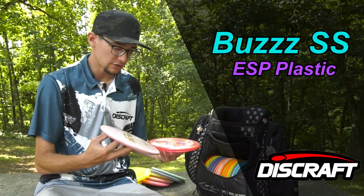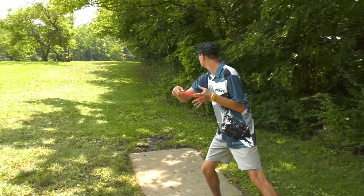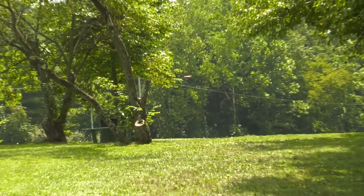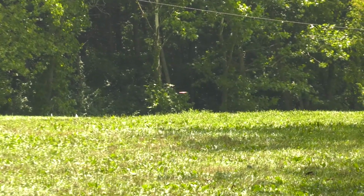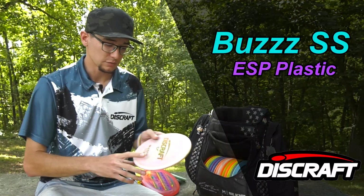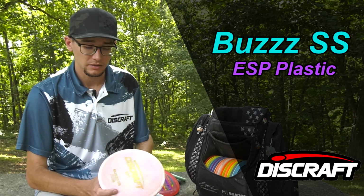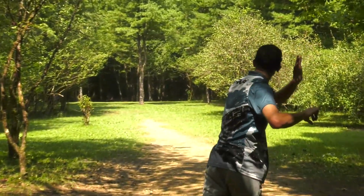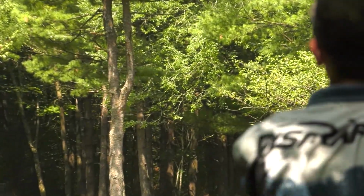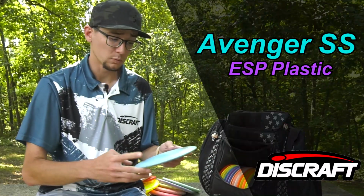And from there, I have my 2 Buzzz SS's. One of them, this is one Barham gave to me, straight out of his collection. It's just really stable for a Buzzz SS, goes straight forever. And this one I've been throwing since I was on the team, like the first one ever bagged. And it's just really flippy, but it's very reliable. Perfect woods disc. We'll move on to fairway drivers here.